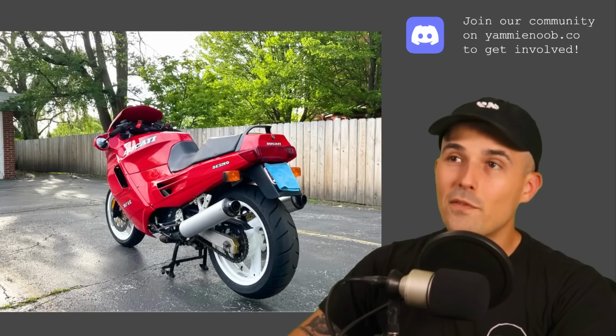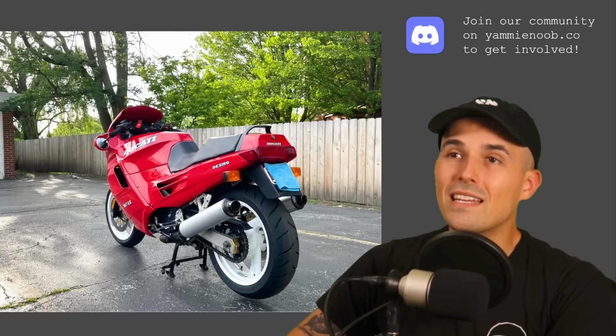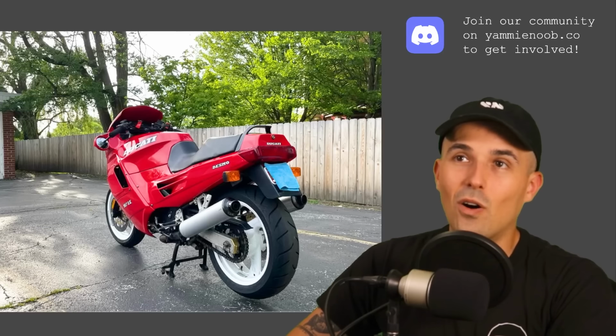Man, $4,500 for this is pretty sweet. It's all stock, dude. It's all stock. It looks like a museum piece. This isn't a bike that is, you know, ultimate collector's spec or anything. But I mean, look at that. It's got the little, what is that right there? An elephant or a bull or something like that? Someone who's more familiar with Ducati lore can tell me what that is right there.